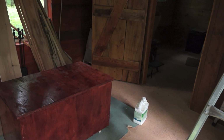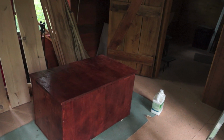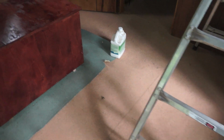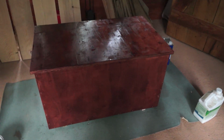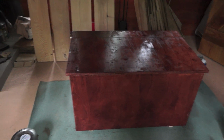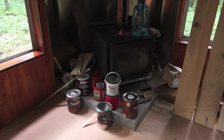It's fairly dark in here. I turned my camera off to try to adjust the ISO to make it a little bit brighter. So the floor got painted, which is basically the finish we're planning on for right now for this floor. My father-in-law's been working on a wood box, which will end up right over here. Wood stove still where it was. That worked out well this past year.